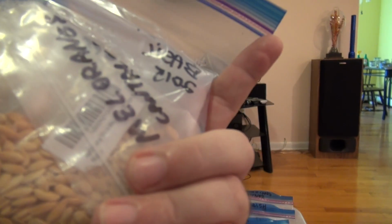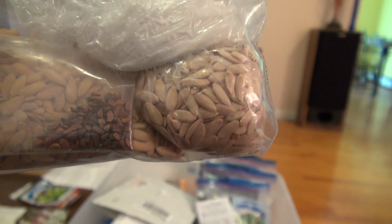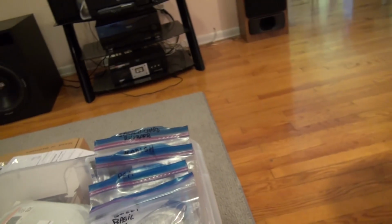Sweet basils. These are actually some of last year's. I'm not sure what that is. These are some of last year's seeds mixed with seeds that I bought. That shouldn't even actually be in there.